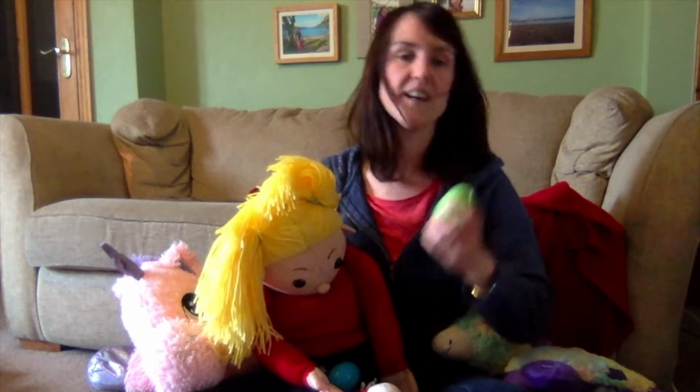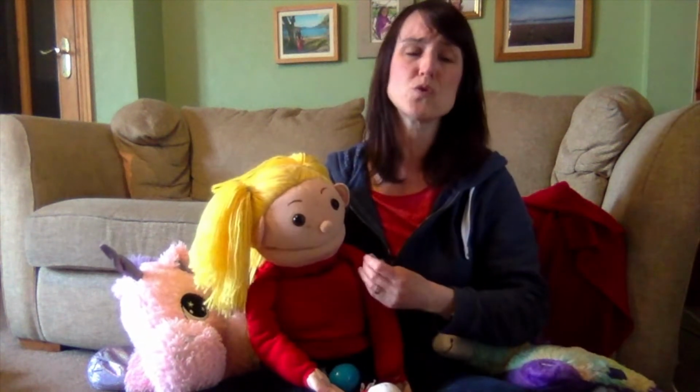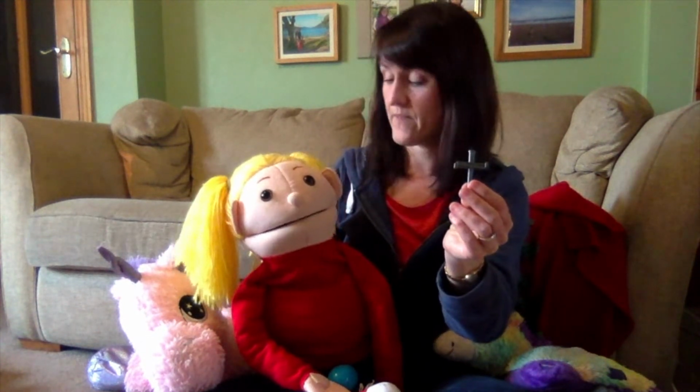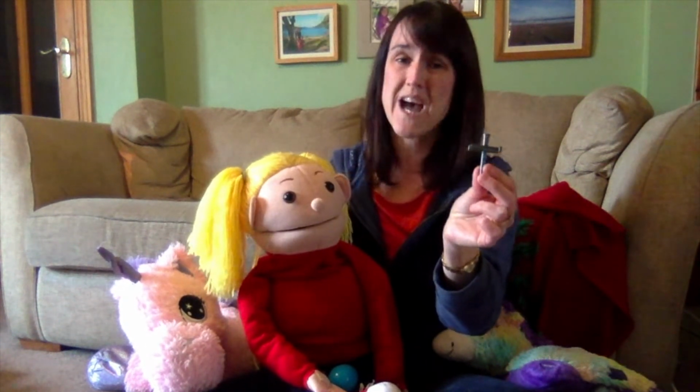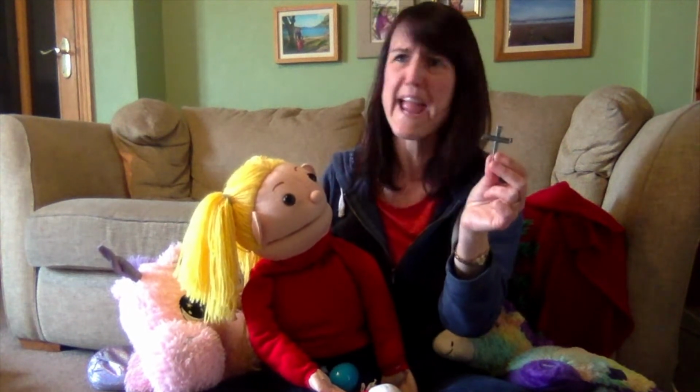Let's have a look in here, another one of my favourite colours. And so after the soldiers did all these terrible, horrible, sore things to Jesus, in our green egg we see a cross. That's right. It's a little cross to help us remember the way that Jesus died was a really horrible way to die. And actually, in those days, it was the way that they killed people who were criminals, who'd done terrible things.